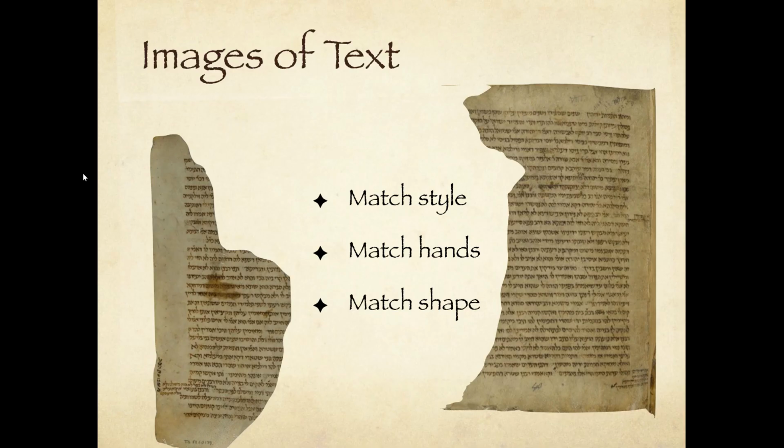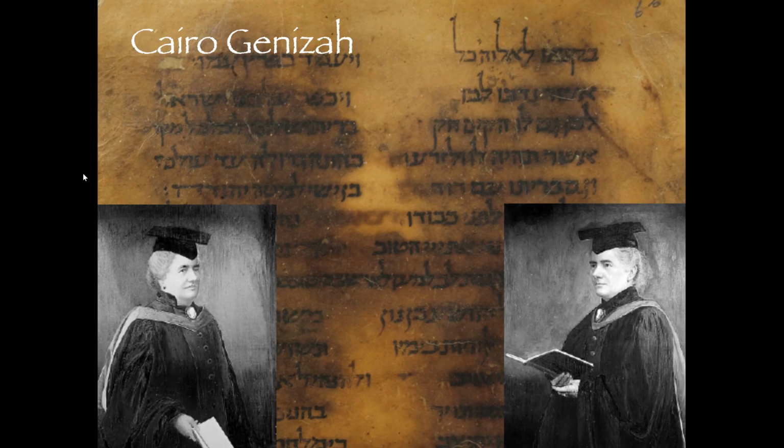So we're looking at texts, at images of text, where you can see the shape of the letters, and asking questions like, can we match the style of the letters, who wrote them, and things like that.